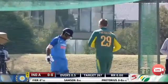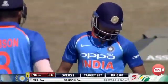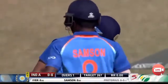Just a little bit of extra bounce extracted from the surface there. As we complete the first over, it's a maiden. So India A, none without loss after 1.